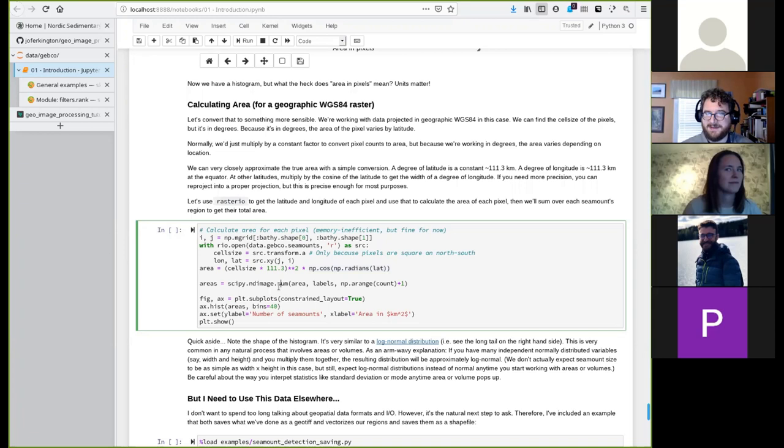Now we can do that same sum function. We have our scipy.ndimage.sum we used before. Last time we put in ones and zeros. This time we're going to put in floats, which are actually going to be areas in square kilometers, and we're going to sum those. Same idea: we take each seamount, sum up the area of each pixel, and get the total area of the seamount. Let's go ahead and look at that.